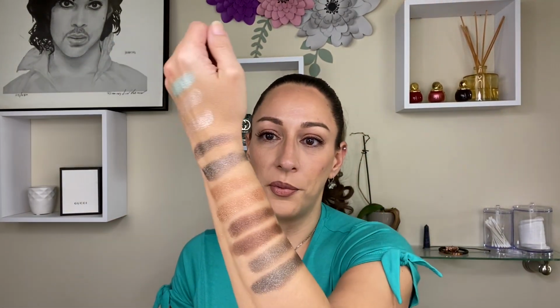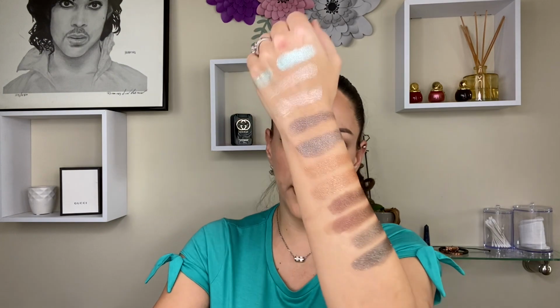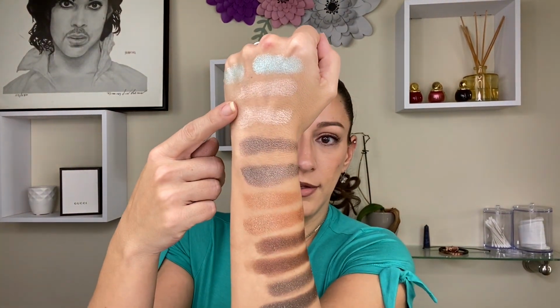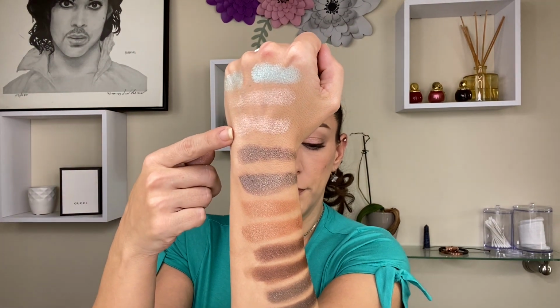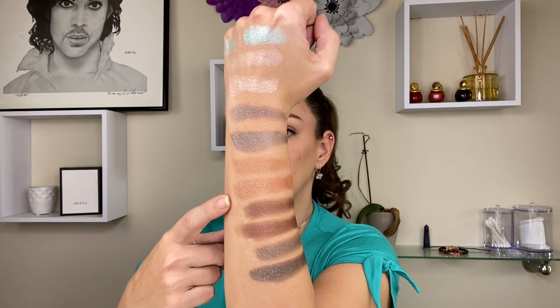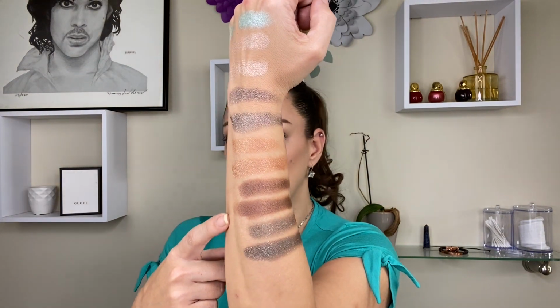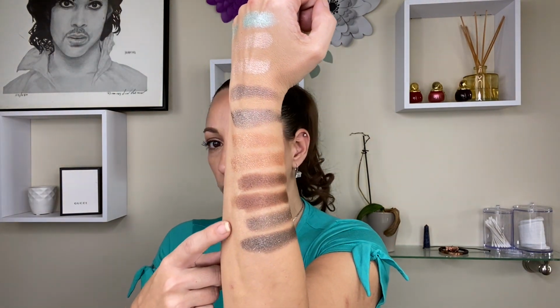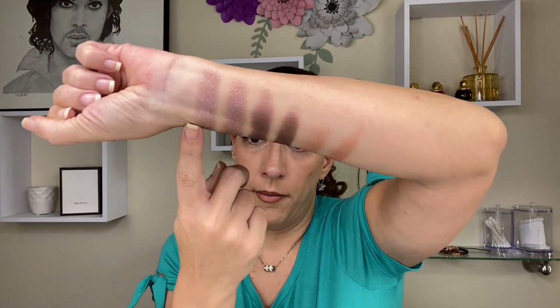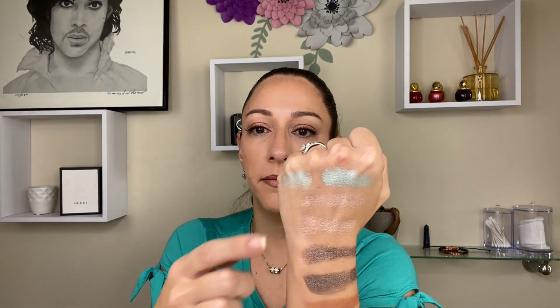So again, we will go through these real quick. So to show you the swatches one last time, this is Cheetah. This is Elephant. This is Lion, Giraffe, Rhino, Pangolin, Crane, and Zebra. And this is Mare.